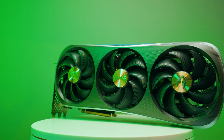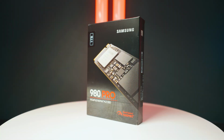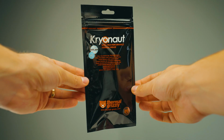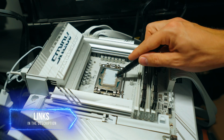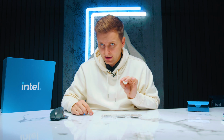All of them are using RTX 4090s, and the operating system and the project drive have been separated, and I'm using a Samsung 980 Pro for the project drive. All the platforms are using a 360mm AIO for the best optimal cooling, and we're using Thermal Grizzly Cryonaut thermal paste, making sure that all the heat gets transferred very well from the IHS to the cooler, and the CPUs are nice and cool. But the biggest difference is in RAM speeds.